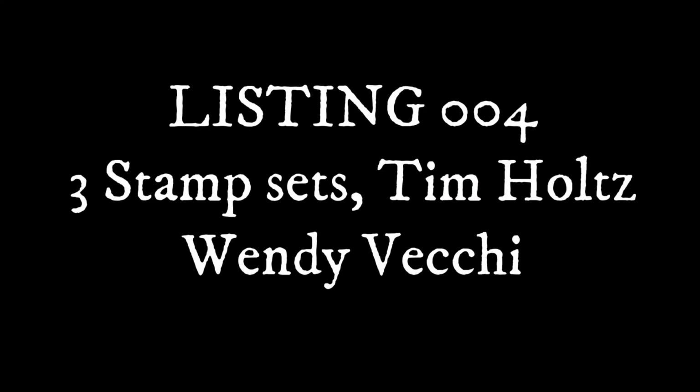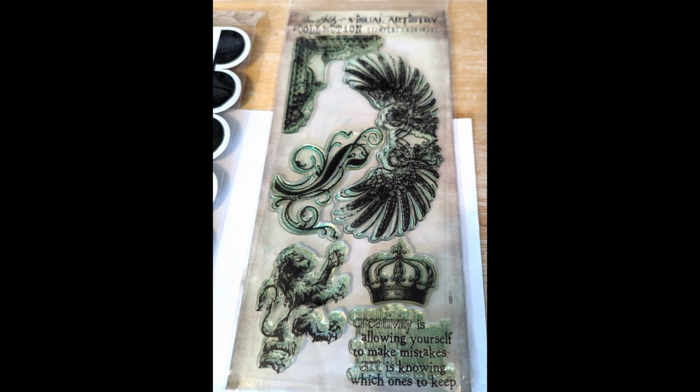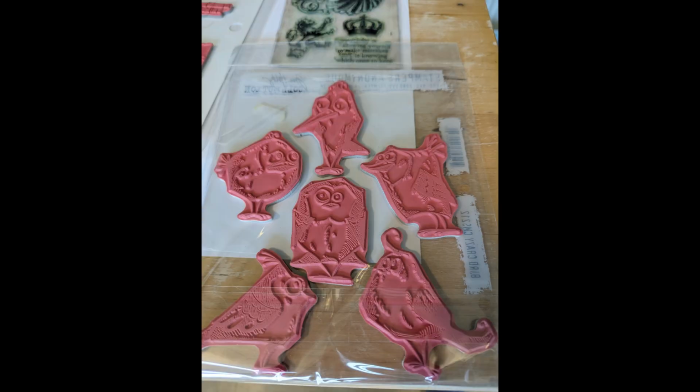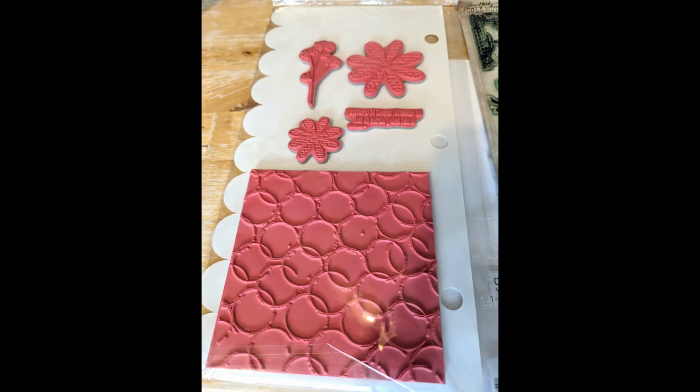Next one is Tim Holtz and Wendy Vecchi stamp set. And that's, I think, Crazy Birds or Bird Crazy, you call them. They're brand new, never used. And then the Wendy Vecchi one, I think it's brand new as well. And then there's another stamp set there from Tim Holtz as well.